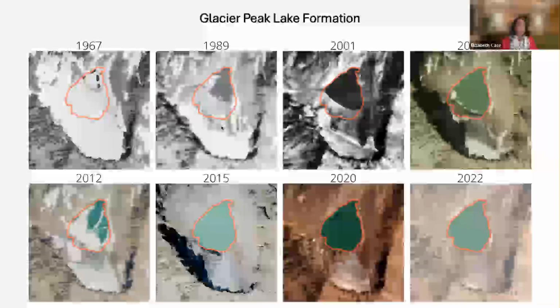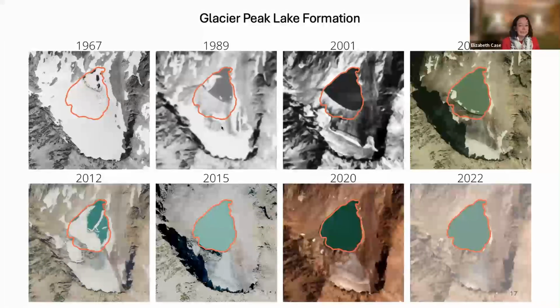And then additionally, the visible ice extent can give us a sense of these periglacial changes. So here we see Glacier Peak, which is the glacier we just looked at, and we can see this proglacial lake forming in front of it, which is quite interesting. You can see little icebergs calve off, and then over time, by 2015, the glacier has retreated pretty much entirely from the lakeshore.